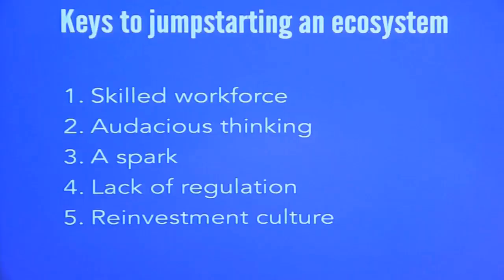All right. So wrapping it up, what are the keys to jump-starting an ecosystem, at least that we've found? The first, a skilled workforce.